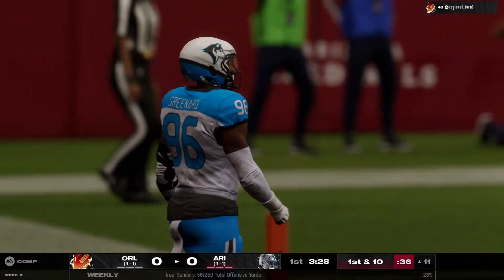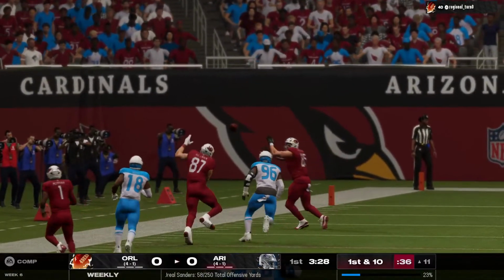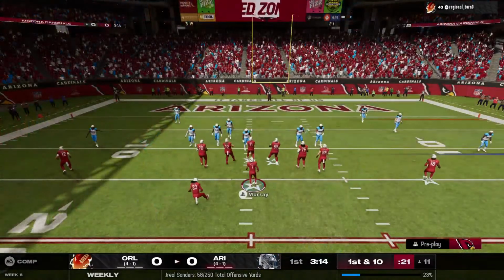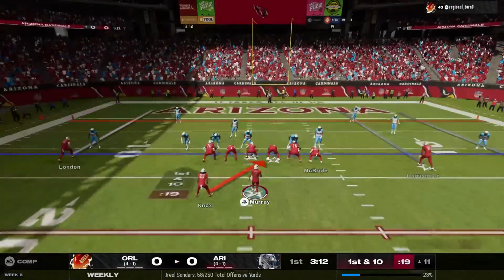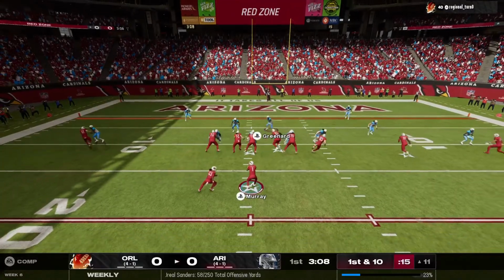They continue to roll, continue to move the chains. That was a gain of 15. They can still get a first down at the 1. 1st and 10, they go from the 11.